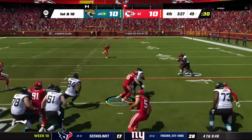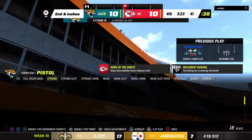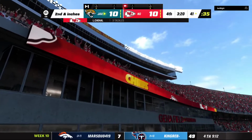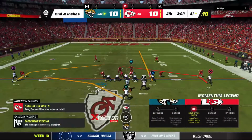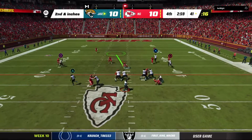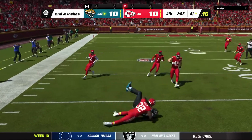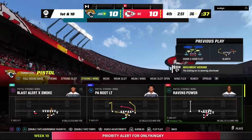Here's a give to Etienne. And he'll go down shy of the 40 at the 41. 83 yards rushing for him now as he has been tremendous all day long. A good position to be in here, 2nd and inches. Here's Trubisky. He'll get this out to the flat for Etienne. And he's going to be taken down just shy of the 35.